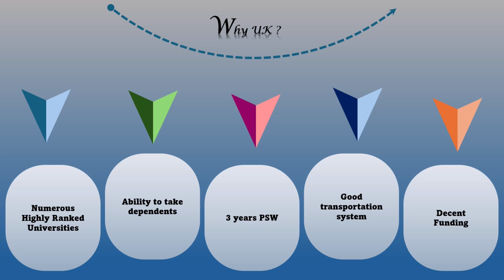And finally, the funding in the UK is very decent. You can cover your living expenses with the funding, and you don't have to take money from your parents or anything like that.